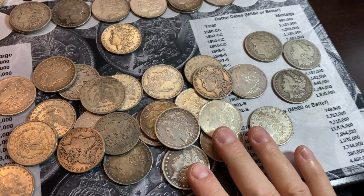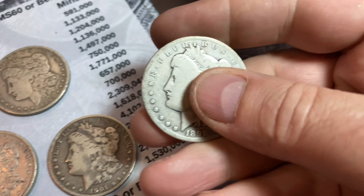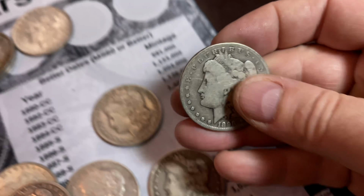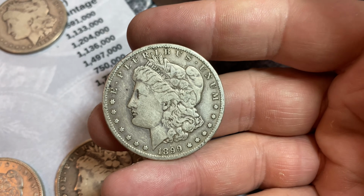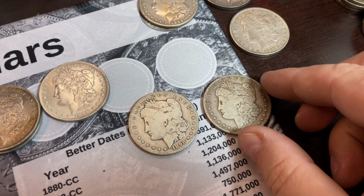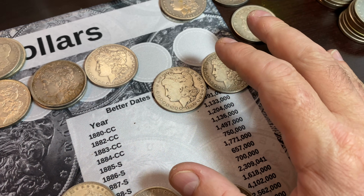Getting near the end of the sort, I figured I would bring in for both. I was going to bring in for the first one that I found. It's a better date, 1898S, but it's in pretty rough shape. Either way, it's still an S mint 1898. Went ahead and checked the 1899 right after it, flipped it around and take a look at that. San Francisco as well. So back-to-back better dates right here, 98 and 99S. We'll cover them in the wrap-up.